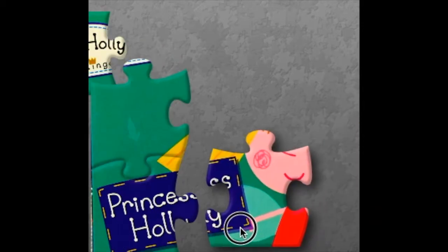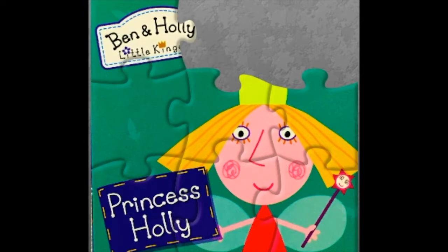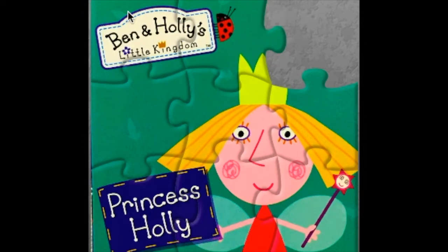Bedtime story, Princess Holly. Ben and Holly's Little Kingdom, Princess Holly.